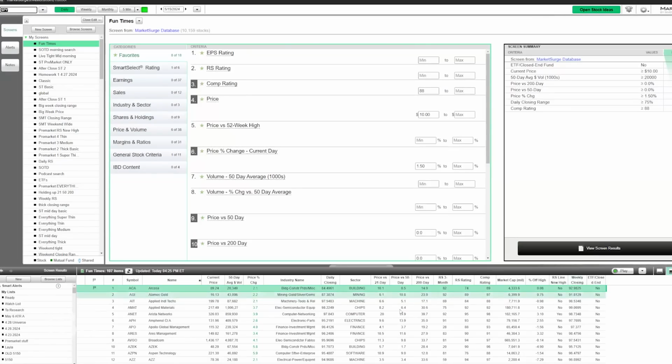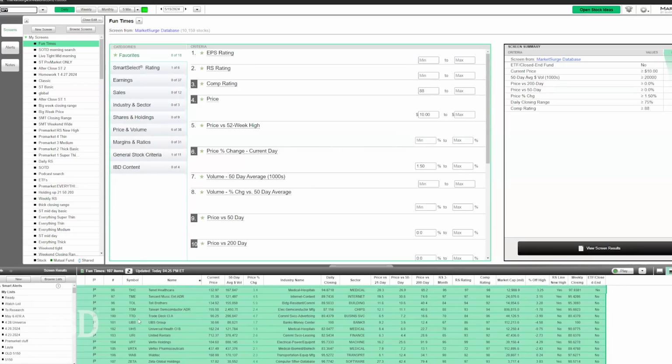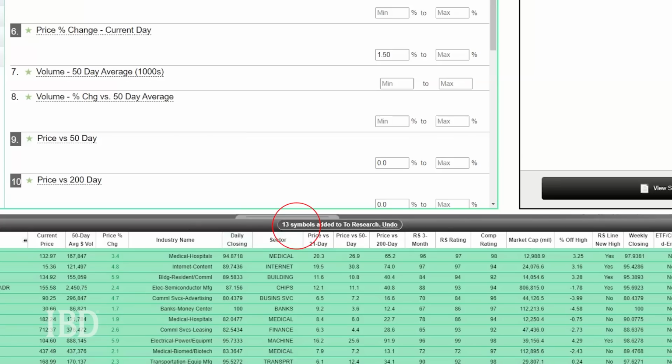If you've been following along up till this point, you can probably guess what Mike is going to do next: merge the screen with our master to research list we started earlier. So I'm going to select all of these, and I'm just dragging it over, and you can see the little 107 there. To make sure that you actually got all of them, and we're putting it in the to research, let's see if that added any. It added 13 symbols.